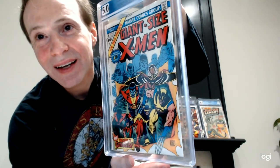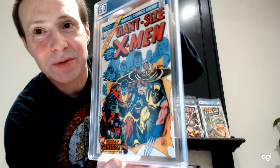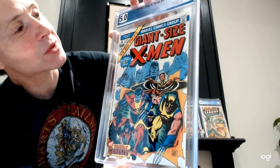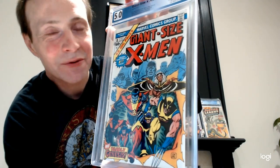Oh, and here's my Giant-Size X-Men. And I was wondering about this one. See, the problem is at the top there's this huge smudge. If it wasn't for that, if there was some way to clean that off, it would be great. But yeah, that's why it's a 5.0. Very nice looking book.